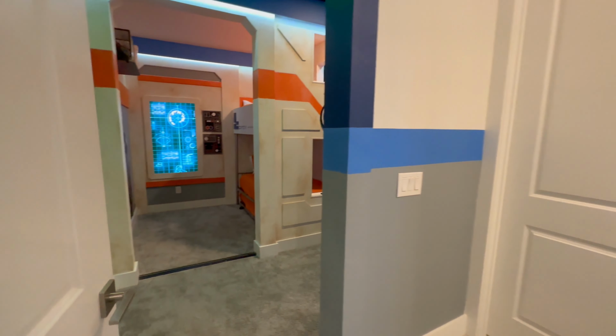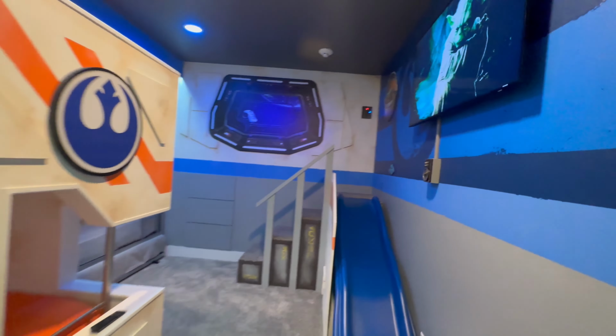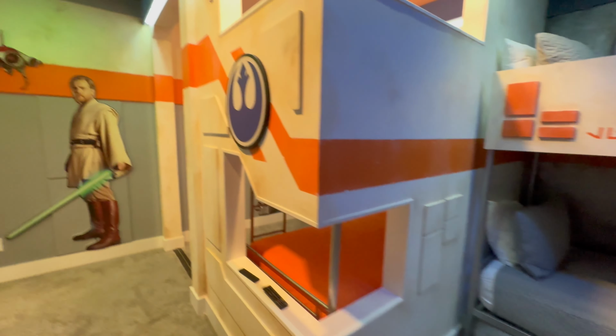This Star Wars room makes you feel like you're inside of Disney's Star Wars area with a whole bunch of hidden features, one of which being the TV screen, which switches slides every 5 to 10 minutes while it's on and plays Star Wars music.